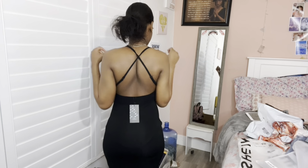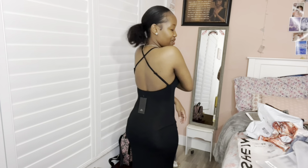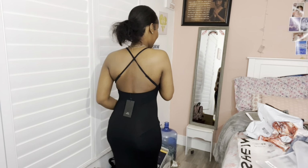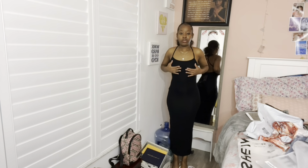The straps are not straight, but it's still giving. I think this is what I want to wear to the movies tonight, but at the same time, I'm not sure. This is actually my last piece of a black dress. Y'all, I'm just obsessed with everything I got, even the back of the dress. And this is tall girl friendly, so it goes all the way down. But I feel like you could pull it up a little if you want it a little shorter. But it's super cute.